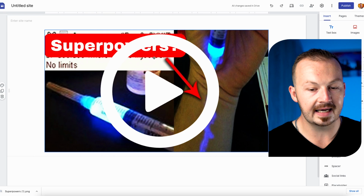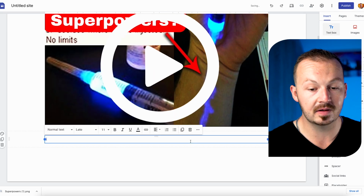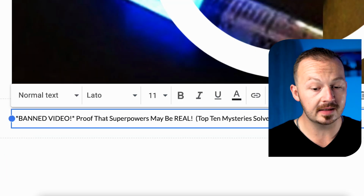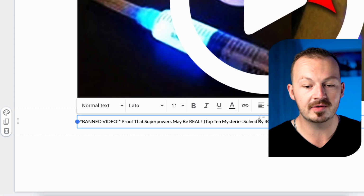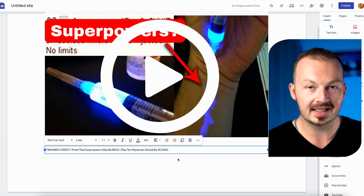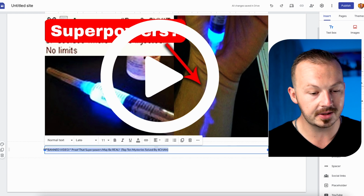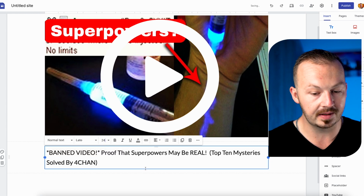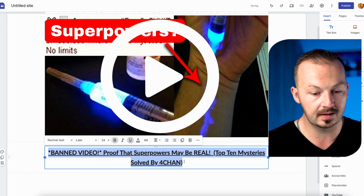Upload it to Google Sites, position it something like this, and add a text box right below it, and in there type something like banned video, proof that superpowers may be real, top 10 mystery solved by Fortune. Pretty much you want to make a title that's as clickbaity as you can possibly make it, and then make it larger and more visible. To do that, I'm just going to increase its size to, for example, 24, and I'm going to make it bold as well, underscore it, position it in the middle, just like that.